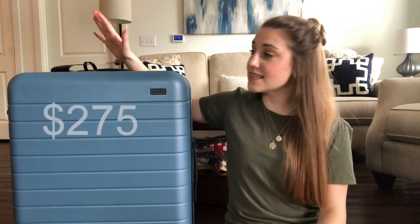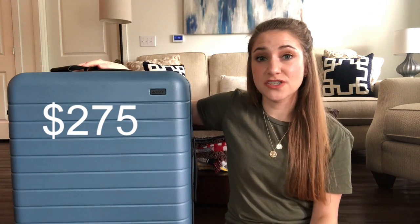So now moving on to the biggest one that I own, the medium size luggage. This is the newest addition to the Away Luggage family at my house. This is the medium-sized suitcase that retails for $275 in the color Coast. This does not come with any phone charging features.